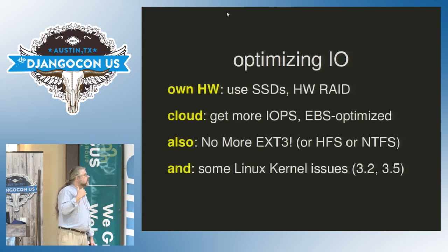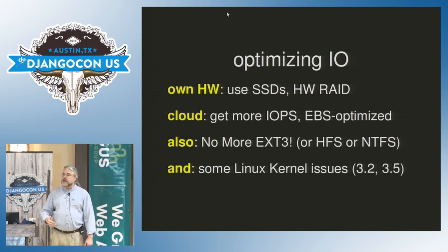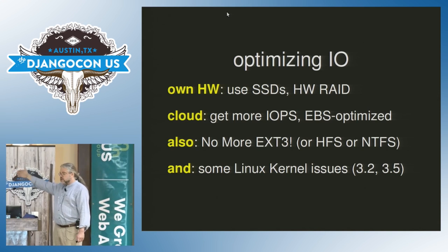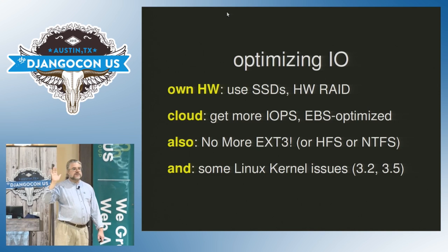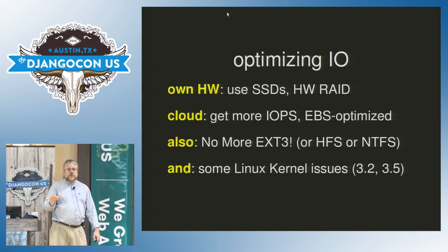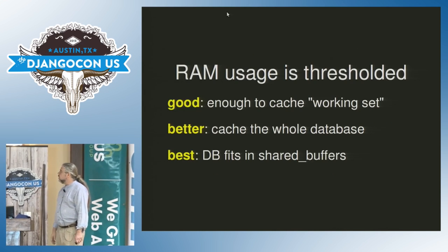So get adequate I/O. Examples here, if you're on your own hardware, just go ahead and move to SSDs if you haven't already. There's no good reason not to. They're not even more expensive anymore. If you're in the cloud, look at your IOPS allocation and the storage that you're at. Again, increasing it is not that expensive and can make an order of magnitude difference in performance. Also, anybody here still using ext3 on Linux? Thank goodness. There've also been some Linux kernel issues in the recent past that you can read about that make for terrible I/O performance.